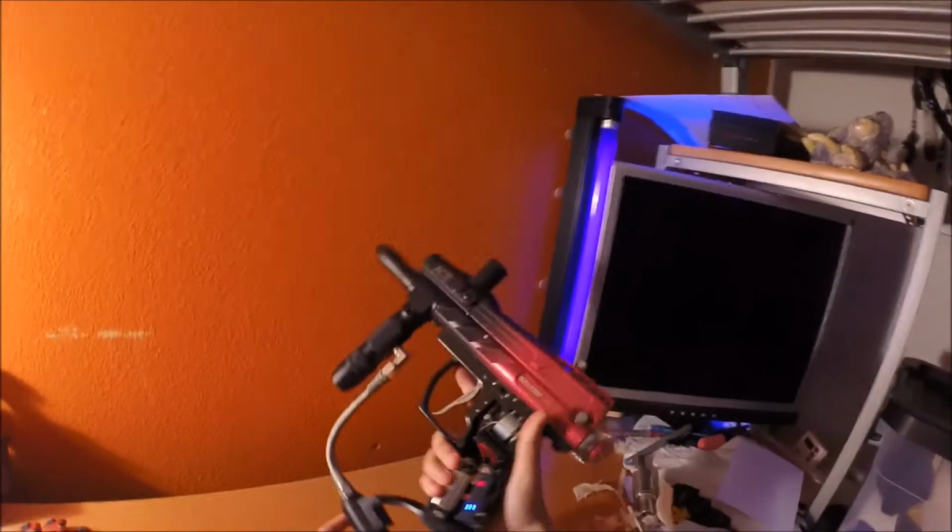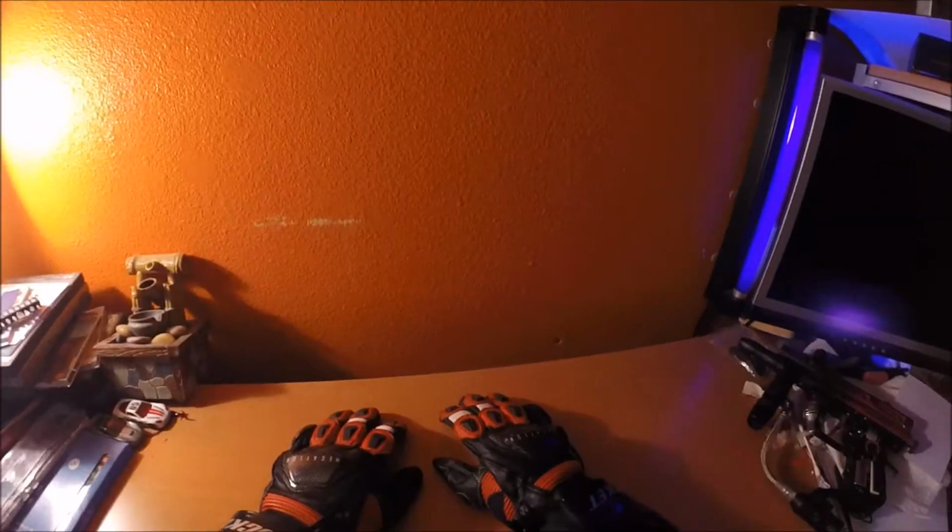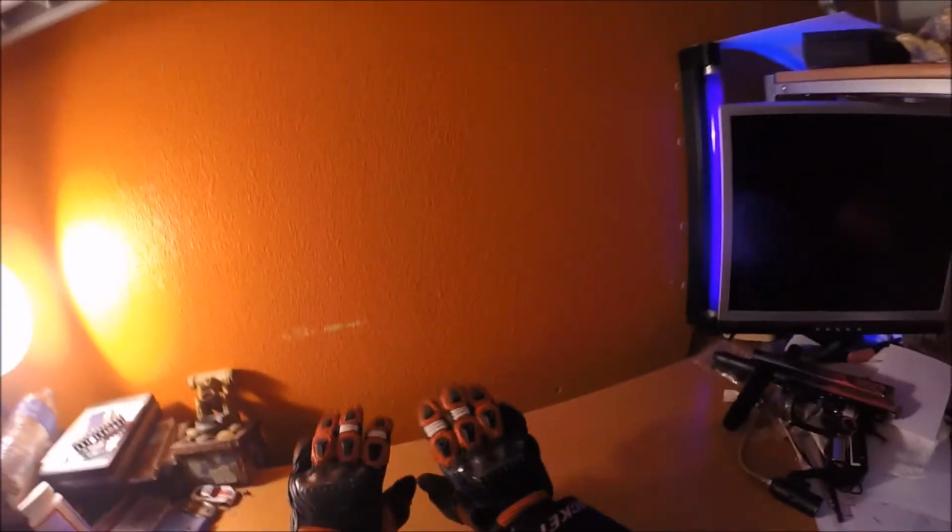I'm sorry, I'm getting off track. And these are my new gloves. These are gauntlet gloves. Again, Joe Rocket. Even though they're not vented like the other ones, you can feel a lot of airflow coming through these Megaflow things. Exponentially nicer, but again, I didn't really touch the ground.